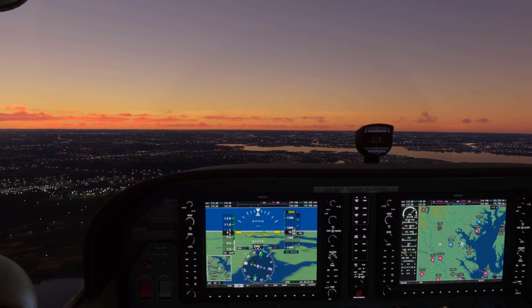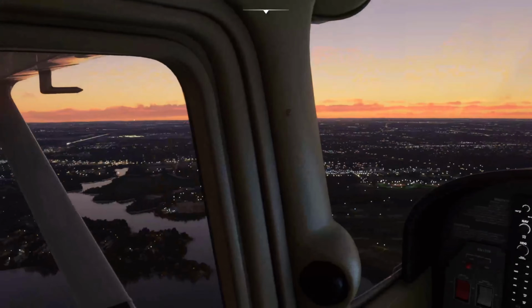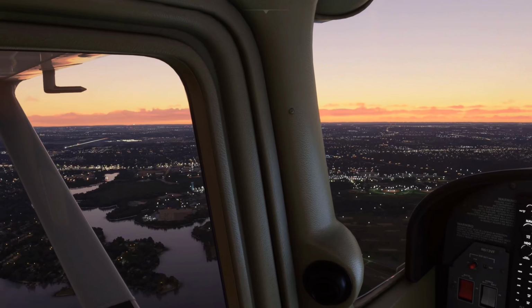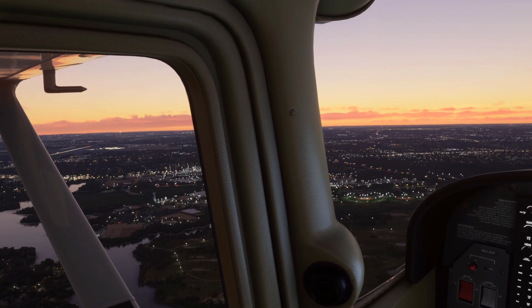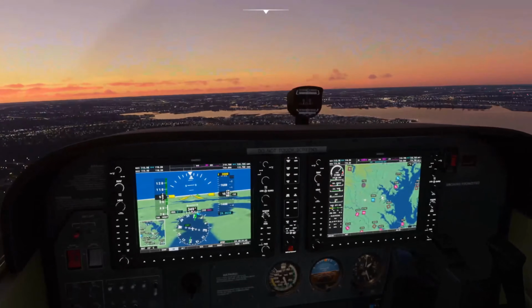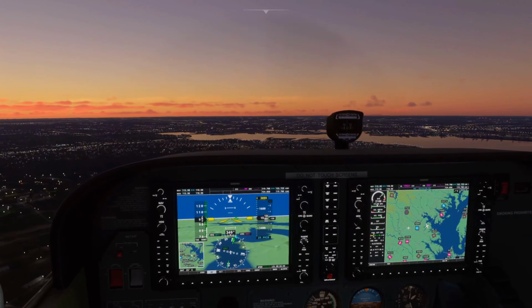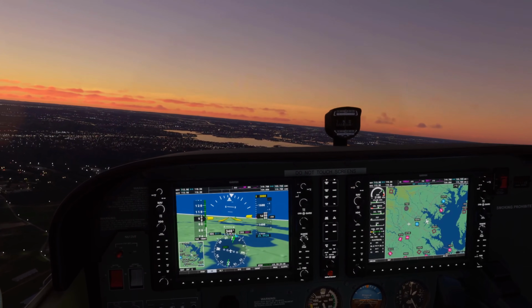We're almost out over Baltimore. Oh man, this is a jet downwind. But we do want to stay clear of 28 just in case they have to go around. That would be a bad situation for us to be right there. So we'll turn, we need to come back to the left a little bit.